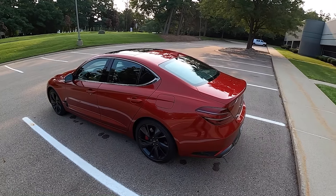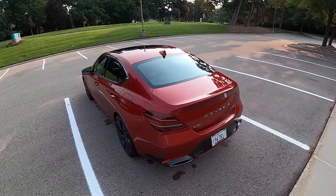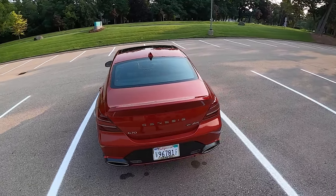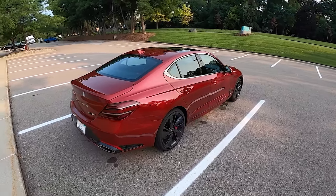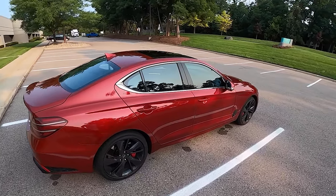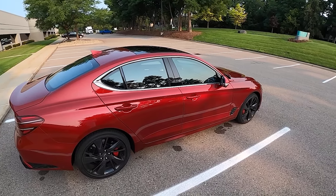A couple years ago, I drove a base model 2-liter turbo manual car, and I gotta be honest, I wasn't impressed. I thought, what's all the hype for? Why is this getting awards left and right? Why is everyone praising it to the moon? Well, now I get it. This top trim G70 is really nice.